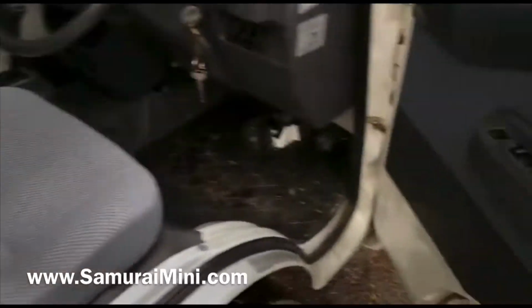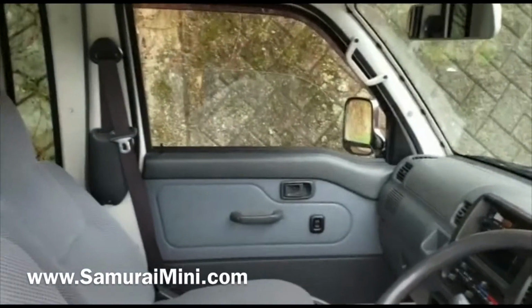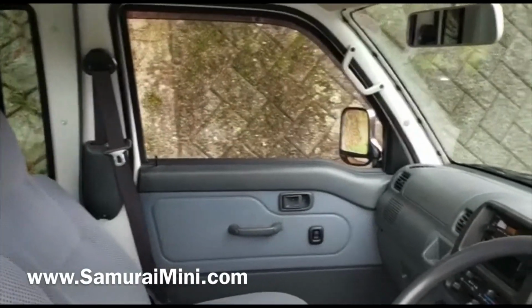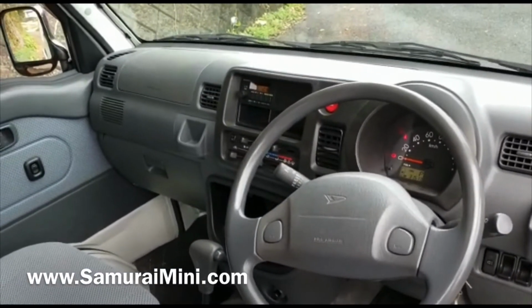So also electric windows, pretty snazzy for an ATV. So nice big cab, enclosed, warm, cool, dry. It's also got dual airbags as well, passenger and driver.